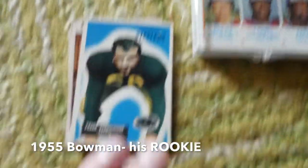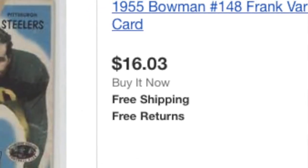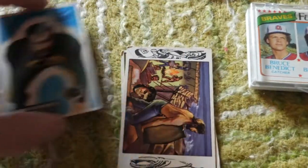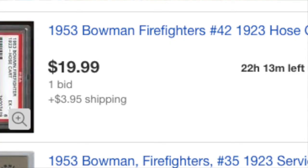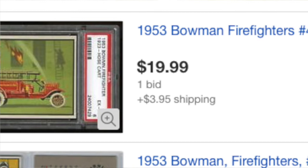There's the Ricky Henderson. This is from the 50s, and I have another 1 or 2 somewhere. This is pretty cool. A football card for Frank Vericioni, I guess. And these other weird, old school, like biblical cards, or I don't know what it is. It's a fire truck. I'm going to look those up. Might have some value.